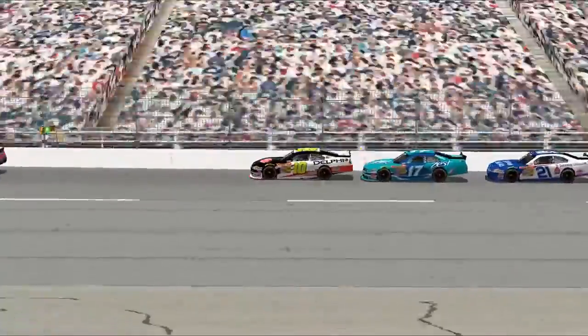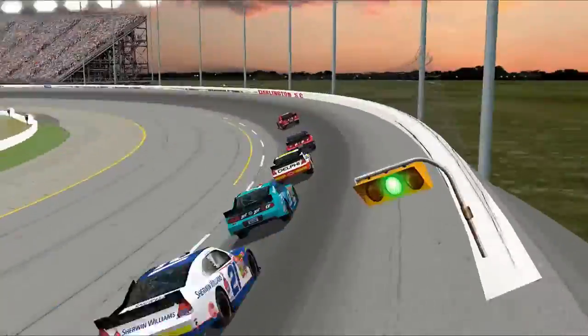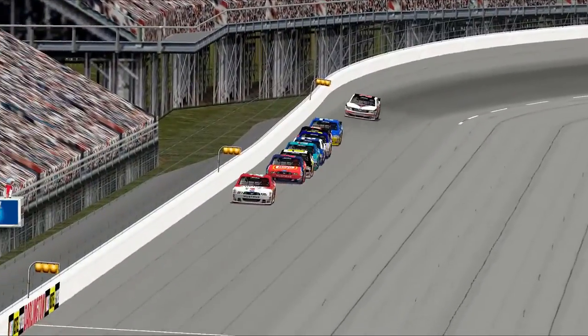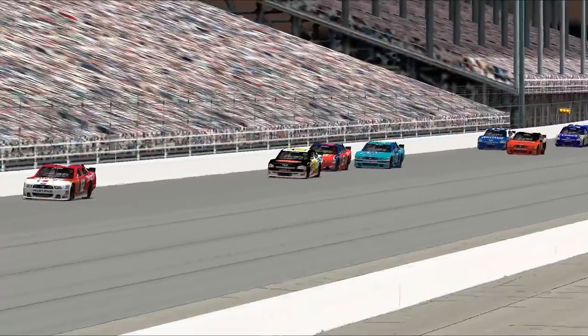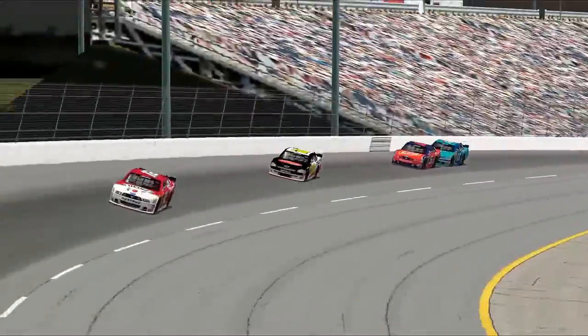And now here comes the rest of the field. Here comes the 17, the 21, the 5, and the 16. All jumbled in a single file line. Here comes Gordon. He's finally going to be able to get next to the 6 and clear him, as Jones has to back off so he could not hit the wall.